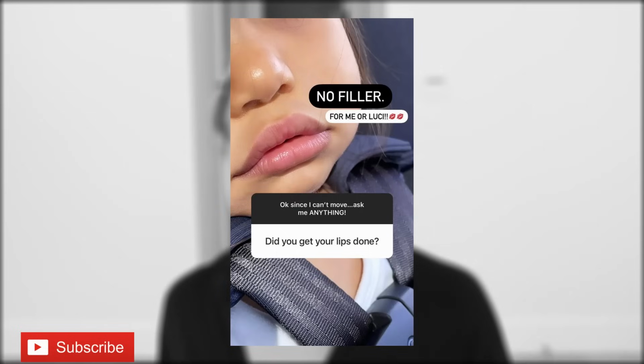Okay, so now we're gonna get into the did she get her lips done question, because I literally get this all the time on Instagram. So this is me with no lipstick on. I'll zoom in. Those are my lips. And this is just seconds later with lipstick and lip liner on.